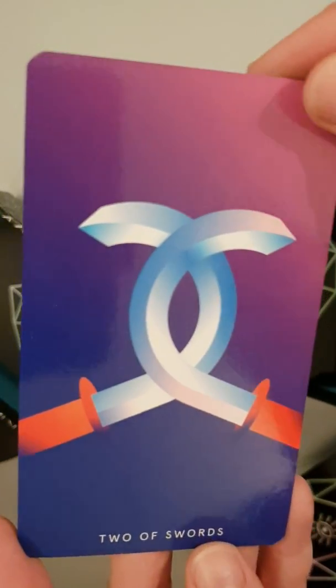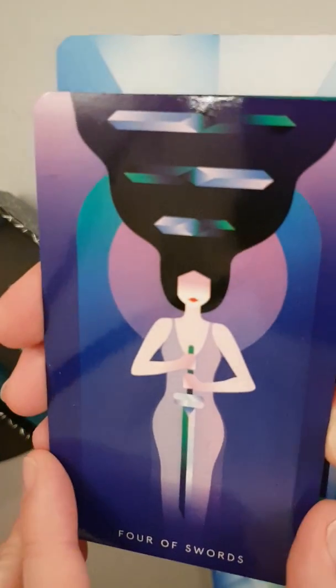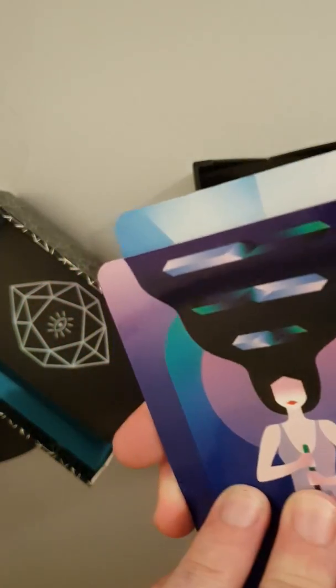Two of Swords. Swords don't even know which way to go. The Three of Swords, traditional. Two have gone through the thing. The third hasn't quite. Oh yeah, it has. It's gone through. Four of Swords. Using it to help colour hair.